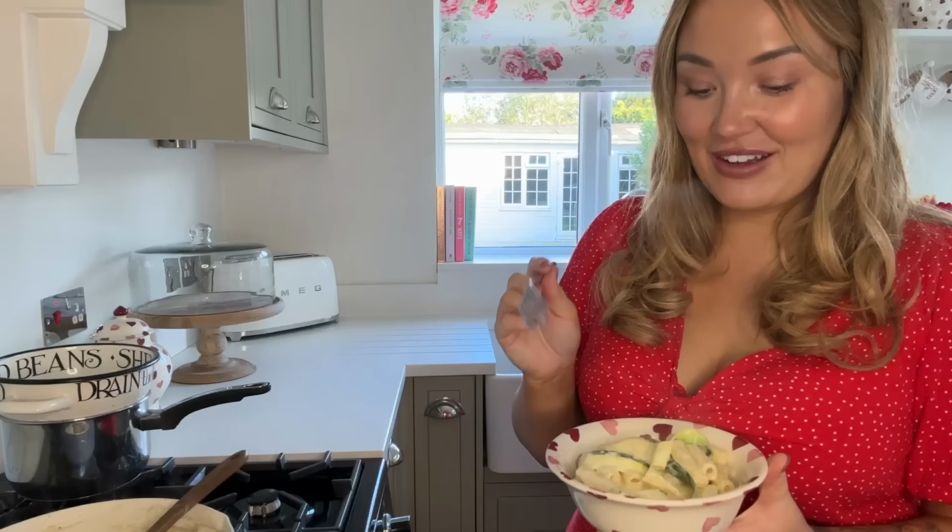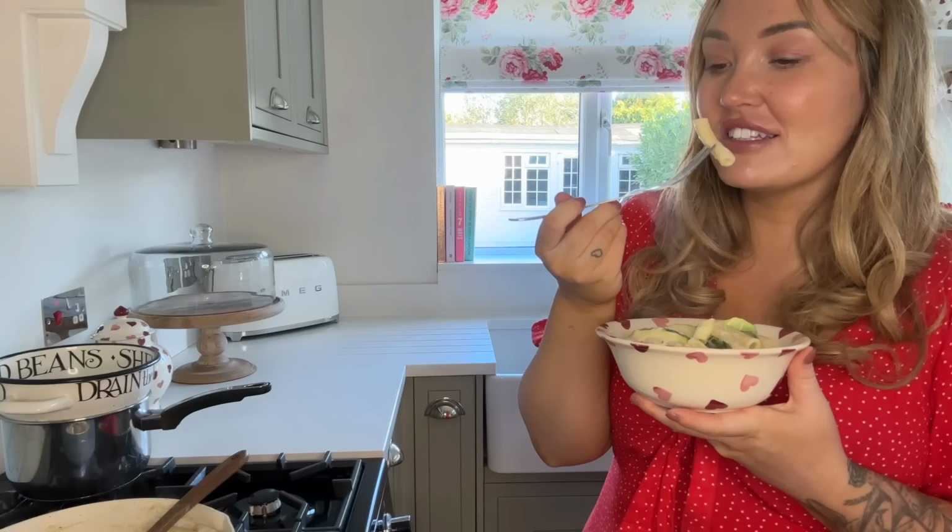I'm not gonna lie, it smells absolutely delicious. But this might be my favourite. I might have to order another one of these for a date night instead of the macaroni cheese. No, I'll let Gary have the macaroni cheese. Watch me burn my mouth now, because I just can't wait to eat.